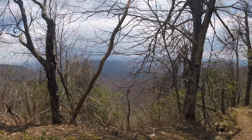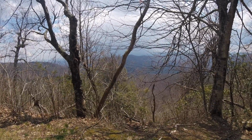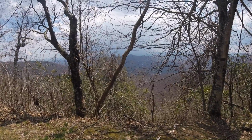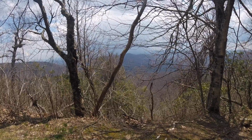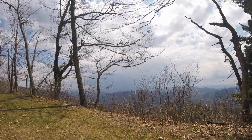Don't know if you can see that off in the distance, but it's a storm. Already hearing thunder. That's the way I'll have to go on the way back. That wasn't in the forecast for today. Wasn't in the plan. There's a better view of that storm coming in.